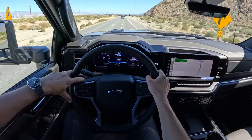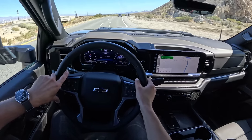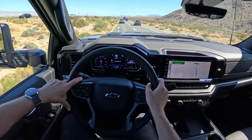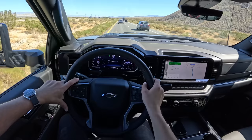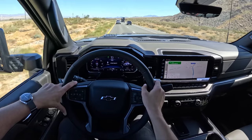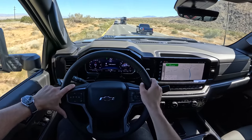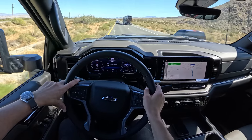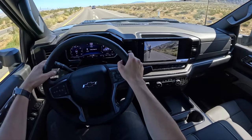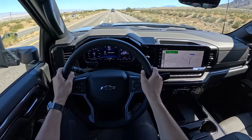Adaptive cruise, though that is an optional extra. But on an $82,000 truck, I would like to have adaptive cruise standard, please. Getting a little bit bouncier here at speed. This isn't the softest section of road out here in Palm Springs, but we're getting bounced around a little bit with this trailer on the back. Love this turn signal camera. That is so useful. Wish it were a little higher res, but you see what you need to.